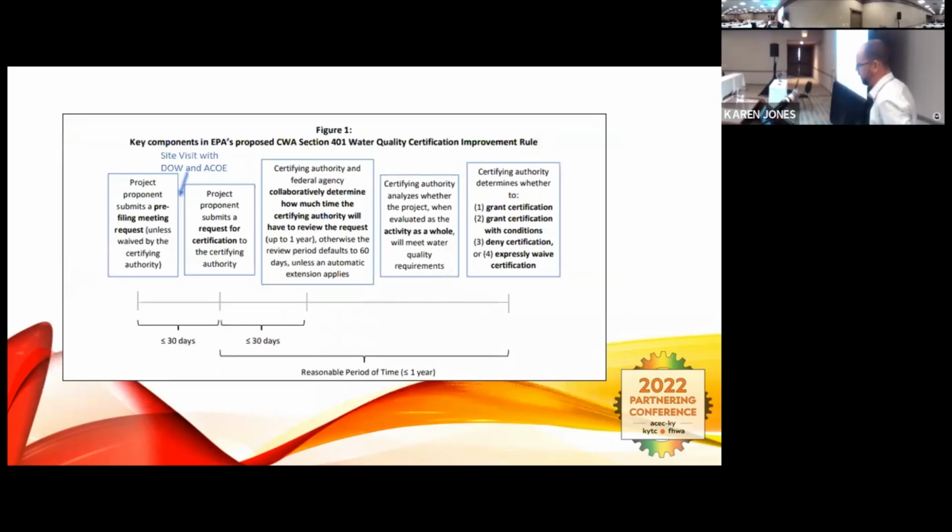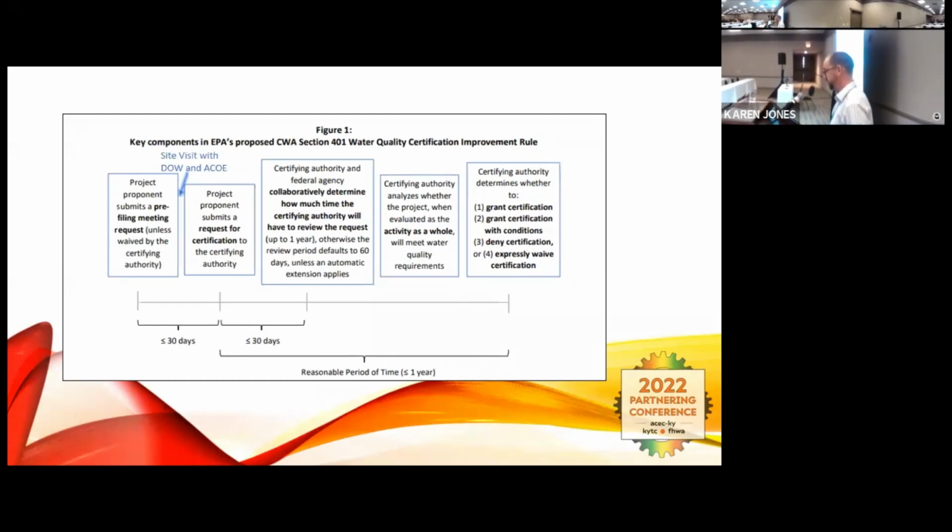Here's another figure that also comes from the same information they put out. This one's a little better because I think it fits what Kentucky does. The last one is more of the national system, but here is our process as it is. And with those time periods, you can see that we really can't get a permit shorter than 60 days. There's really hardly any way around that.